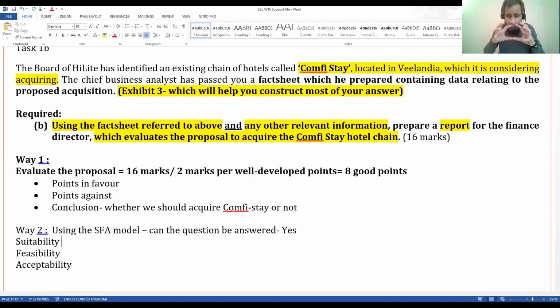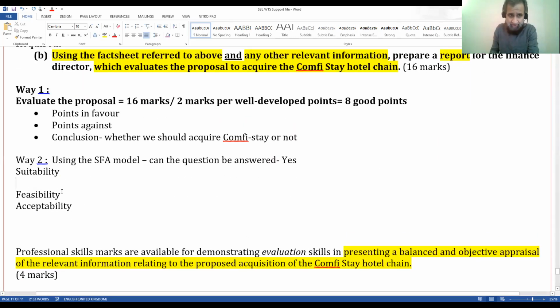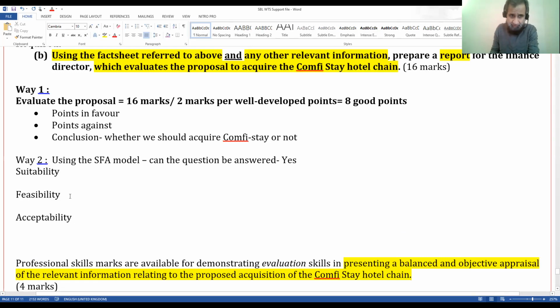How many points should be under the 3 headings? In total 8. So you can write more under one, less under another. It's totally up to you, right? Is that clear?